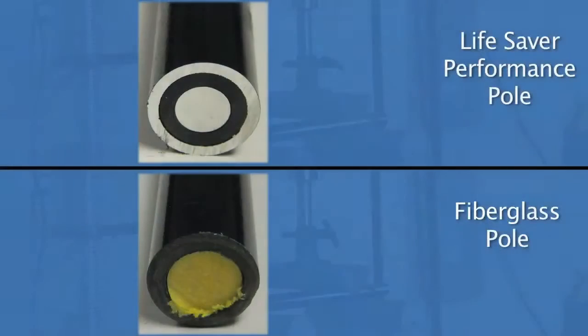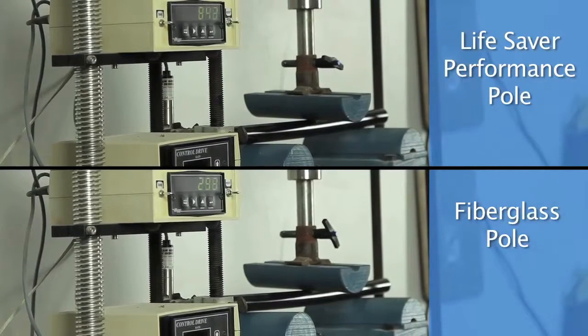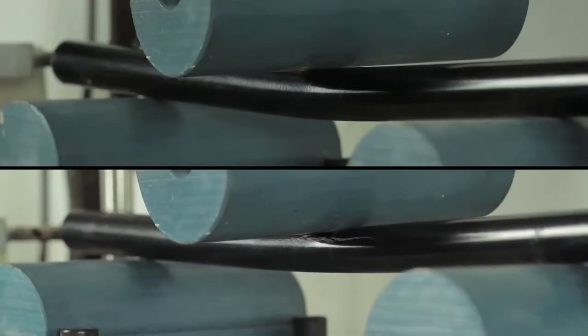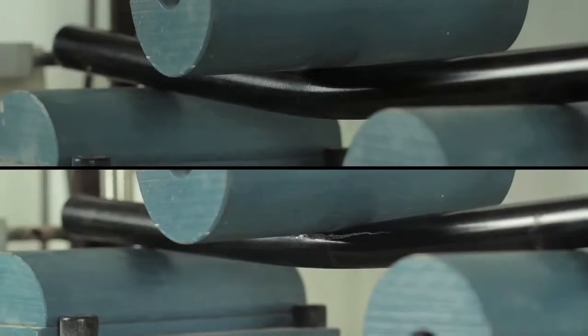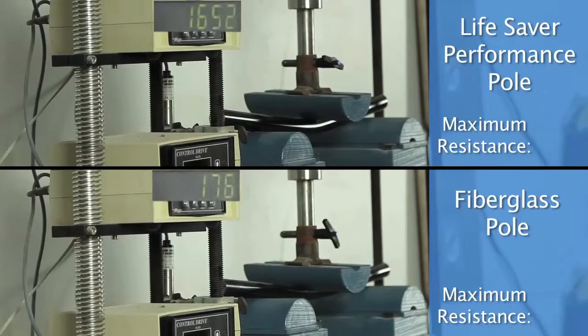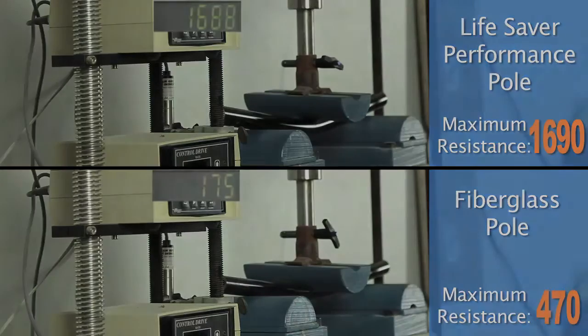One final test we wanted to put these poles through was at an independent testing facility. This was a 3-point load calculation test. This test on a calibrator machine is actually a more accurate testing method for pool fence poles. How so? Well, simply put, there is no human element in this test. This is as precise as you can get when it comes to testing the true strength of a pole. There seems to be a big difference between the two poles. The fiberglass pole topped out at 470 pounds of force, about halfway through the test. And Lifesaver's poles just stayed strong all the way through. Yeah, it withstood almost 4 times as much force, taking it to almost 1,700 pounds.